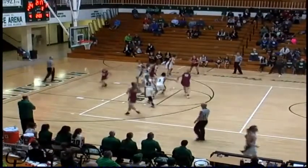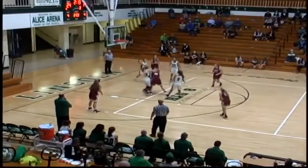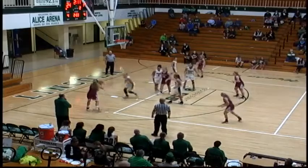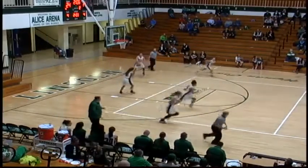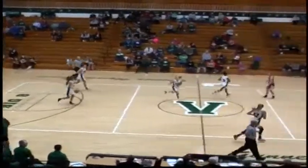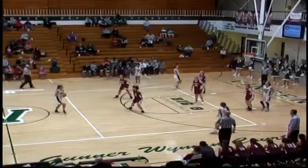Sideline, they swing it down. Neighbors out front to Toon. Toon drives, lost the handle on it. It's loose. She gets it back, kicks over left side, kills her from 12. It's too strong. Rebound, Hine. Gets it off to Carmine, and Darian will bring it up. Looking up 24-17 with 2 minutes to go here in the first half.